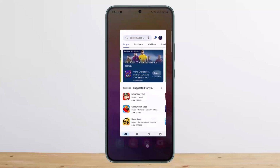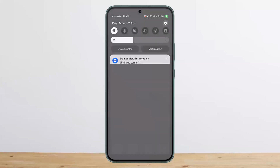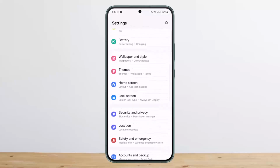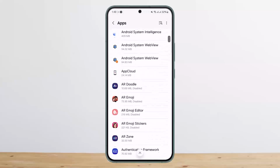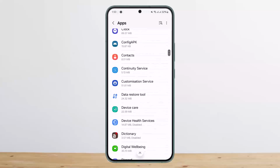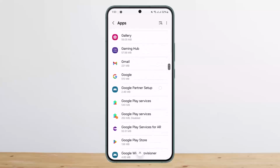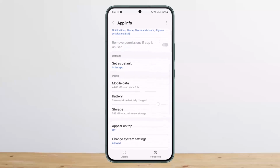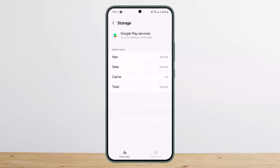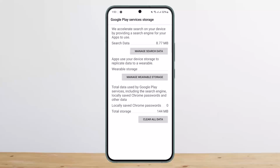What you can do is simply head over to the settings on your device. Once in the settings, head into the option that says apps. Once under apps, look for Google Play Services. First scroll down and you can see Google Play Services. Tap on it, head into storage, tap on clear cache, and then clear its data as well.